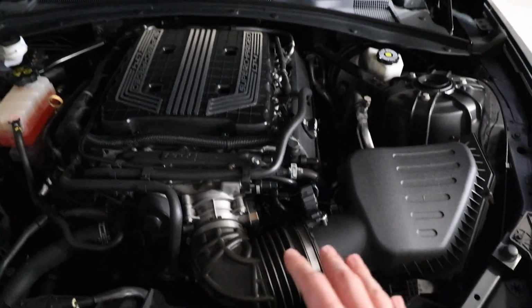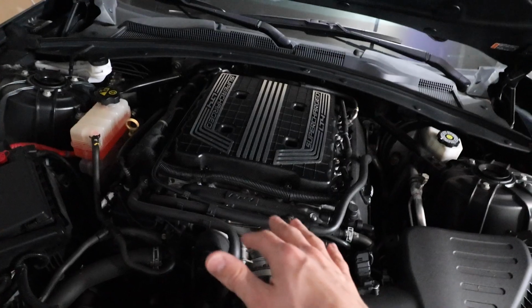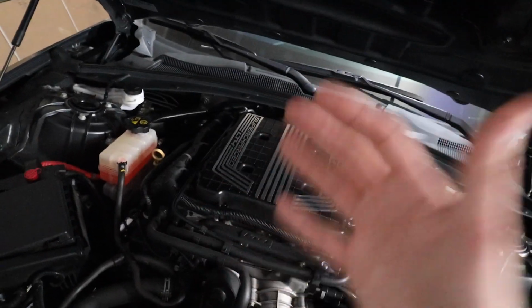Even if it's just a couple more horsepower, I don't think I'm going to be twin turboing the car, but as of right now, I'd like to put a little bit more horsepower into it. So that is the plan right now with the ZL1.